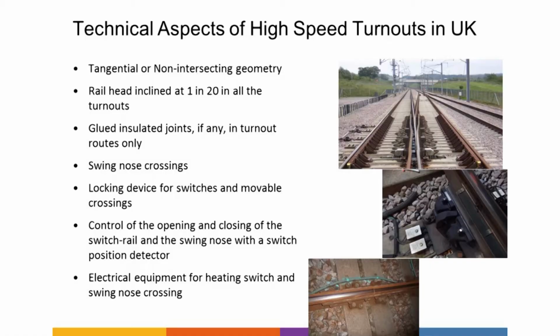Okay, so technical aspects of high-speed turnouts in the UK, which is HS1 actually. We use tangential or non-intersecting geometries, and our railheads are inclined at 1 in 20 in all the turnouts. We only use glued insulated joints in the turnout routes only, so none on high-speed lines, and we use swing nose crossings. We have locking devices for the switches and the movable crossings. This is a must. And the control of the opening and closing of the switch rail and the swing nose has a switch position detector. And most importantly, the electrical equipment for heating switches and swing nose crossings, which is essential now with the weather there at the moment.